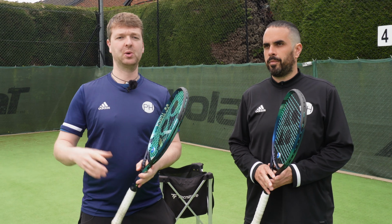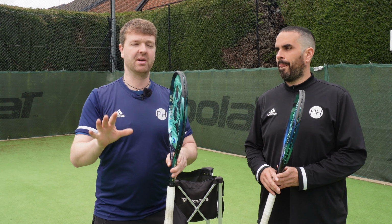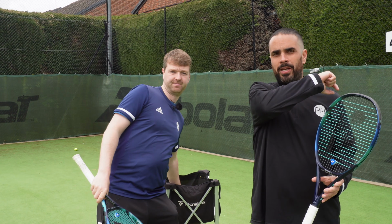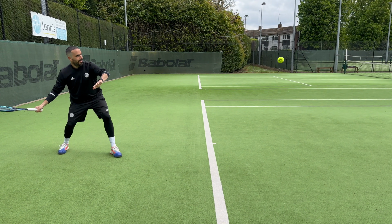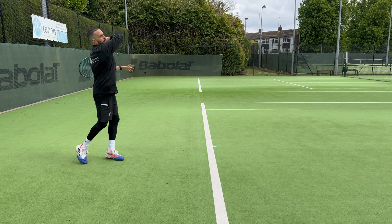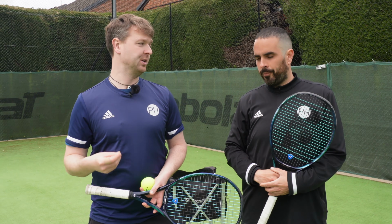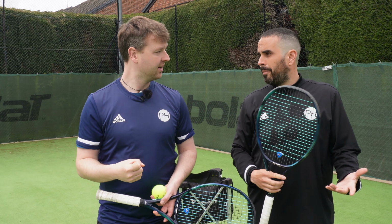Now, trajectory, we are talking about the incoming ball. As the ball's arriving, what is it doing? What is the trajectory of that incoming ball? Exactly. Every single ball that comes into you comes over the net, it bounces, it then rises, it peaks, and then it starts to fall. And what we are saying is if you want as much topspin as possible, you're going to get more if the ball is falling. Think about Rafa.